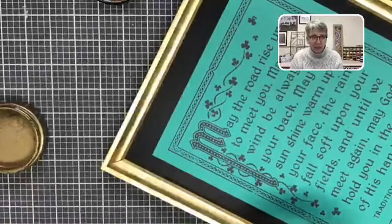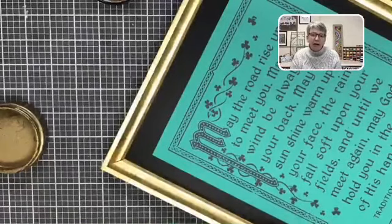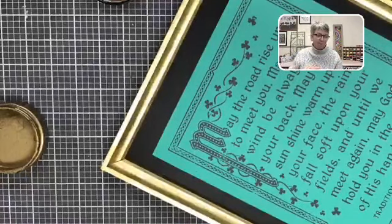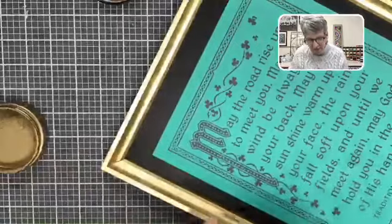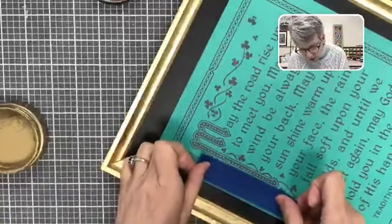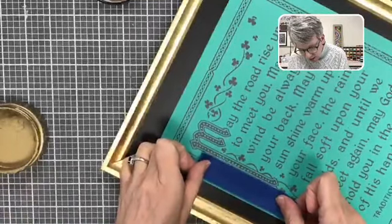I tend to live on the edge, and I don't use painter's tape, and I just go for it. And if I get a little bit of the color where I don't want it, I'm okay with that. But I think for tonight's purposes, we should try to be perfect, right? So I'm just going to put my painter's tape down along where I don't want chalk. And then what will happen is it blocks the screen.